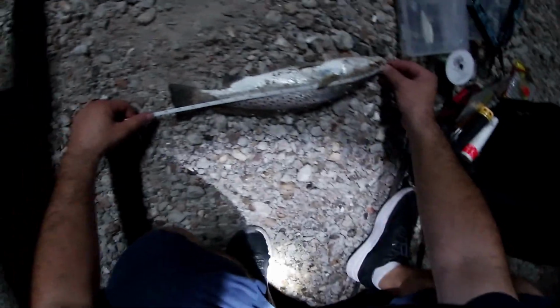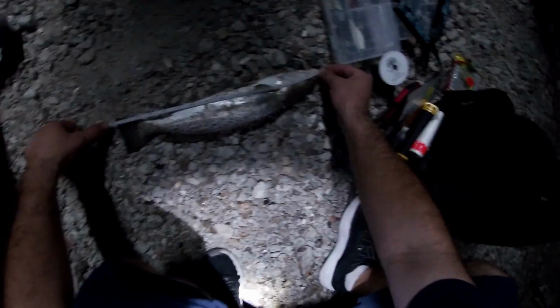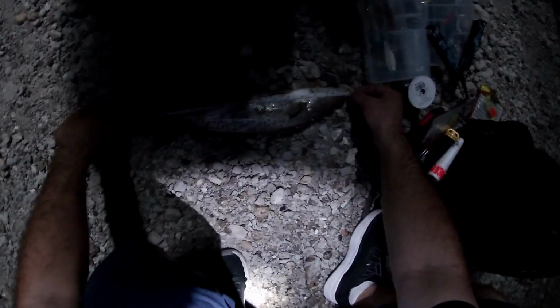Oh, he came off. They didn't put it back. Hey, you guys are getting all slimy. Bring it this way, to the light. That's a keeper. Woo, good job, big boy. How big is he? He's 16. He's a keeper.